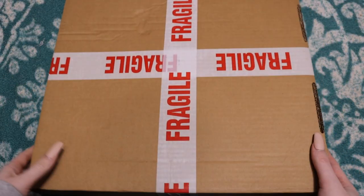It did come from the UK and it is pretty damaged, but hopefully everything is okay on the inside and it'll end up being a really interesting unboxing for some of you. And I feel like this is a band that isn't too well known or talked about as much anymore. So maybe you guys will actually give them a listen and maybe enjoy them. But this is the package right here.